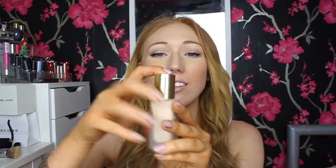With applying this foundation it is pretty messy as well. So when you apply it you just have to put your finger over the top, then you have to tip it up and then tip it back up again, and then you apply it to your face using your finger. Now I noticed when I was doing this, when I was lifting my finger up I'd get foundation that would be dripping off, and it pretty much went everywhere, so it is quite a messy application.